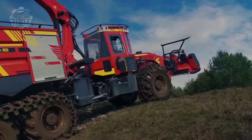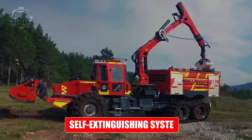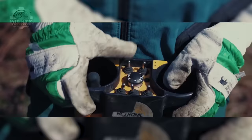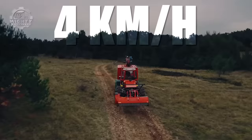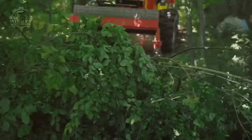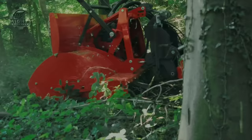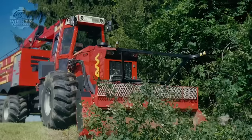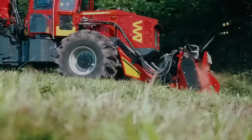The machine has a self-extinguishing system surrounding the truck and a smoke filter inside the cabin. It can be remotely driven with a handheld radio pack that can also run cable winches at up to 4 kilometers per hour. With a top speed of 30 kilometers per hour, the Bijol is perfect for rapid evacuations. Only the best components were used because reliability was a key factor in the planning process.